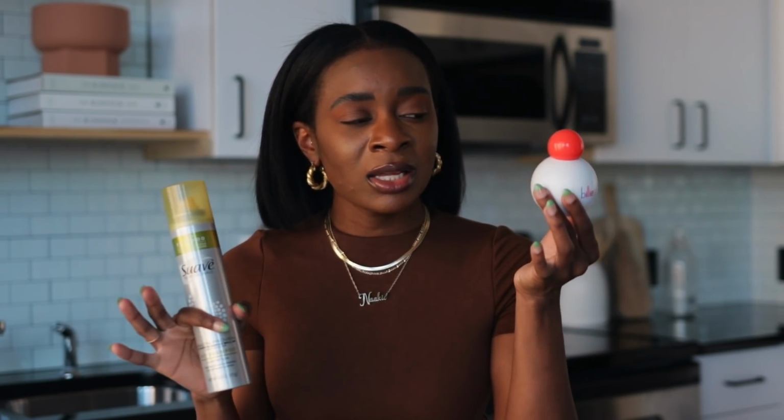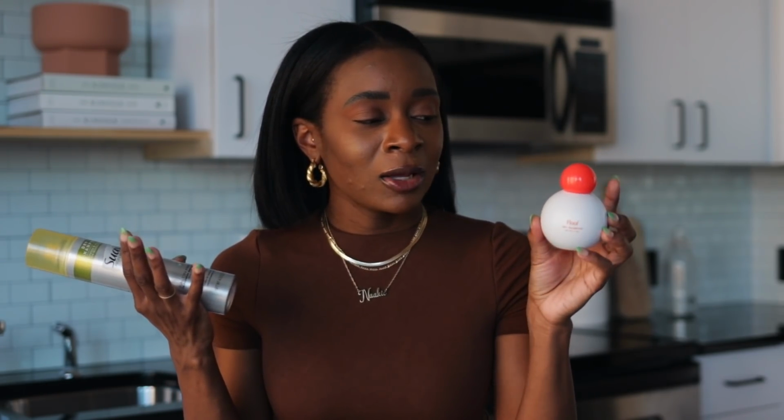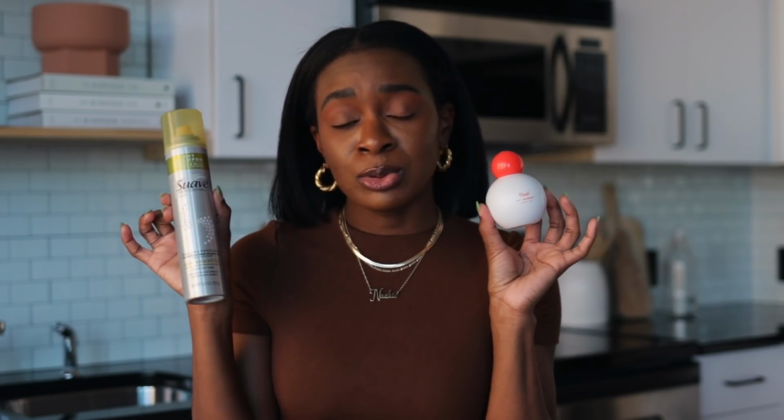This one I love because it comes in a dark brown color. This leaves a white residue, this does not. Because it's brown and not black, there is a bit of ashiness when I apply this, but it goes away pretty quickly. This I also like because it sprays, and I can spray it on my scalp and throughout the length of my hair. This is more of a powder that you dab throughout your hair, so it's a little bit more difficult to apply, but these are my two favorite dry shampoos at the moment.